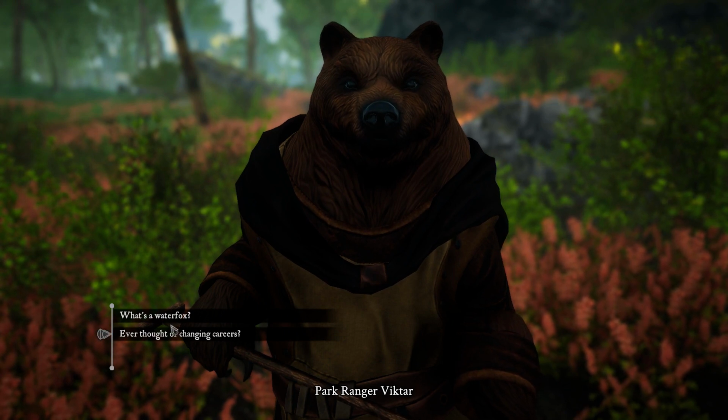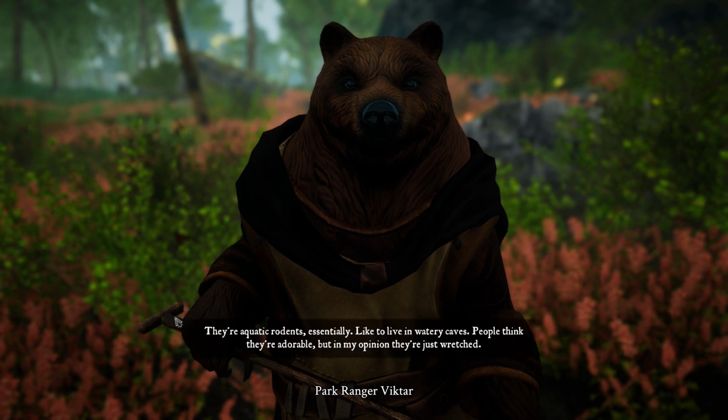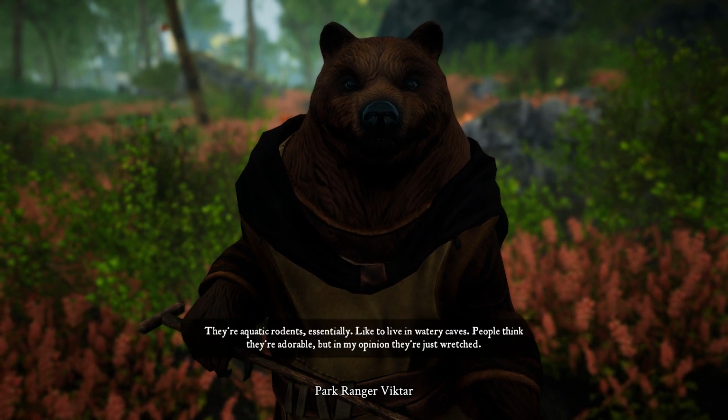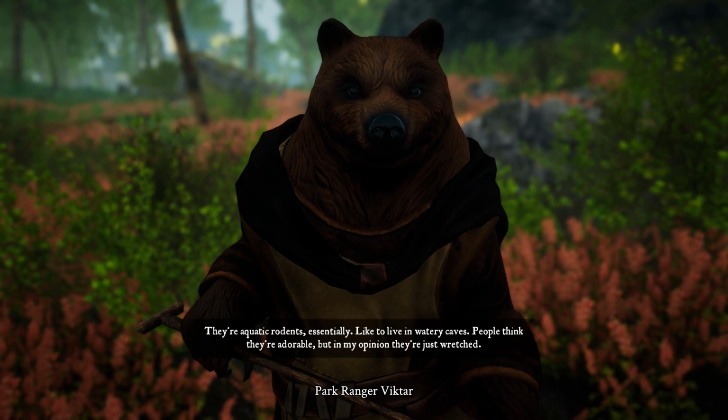Ooh. I actually know what a water fox is, but I'm gonna ask anyway and play dumb. They're aquatic rodents, essentially. Like to live in watery caves. People think they're adorable, but in my opinion, they're just wretched.